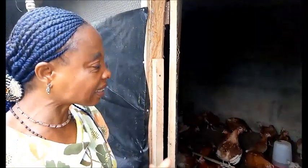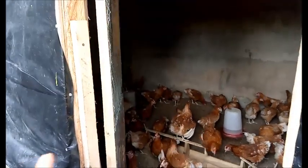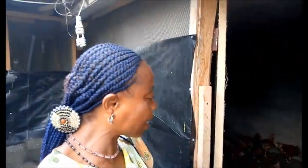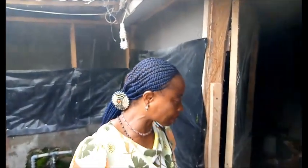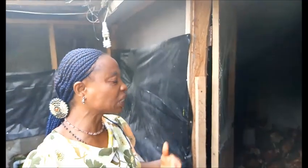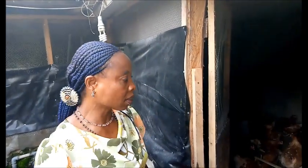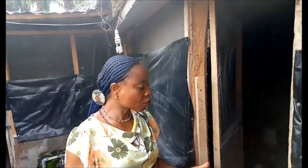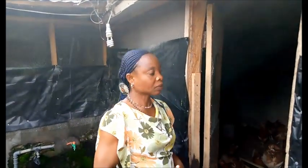You also have extensive system, whereby you leave the birds to roam around and find feed for themselves. But that one has its own disadvantage, because it exposes these birds to predators. While when you keep them under intensive, you protect them from predators attack.